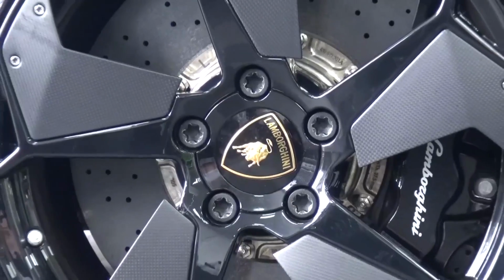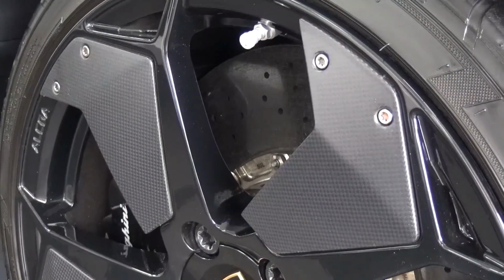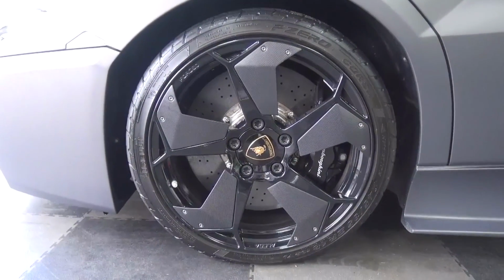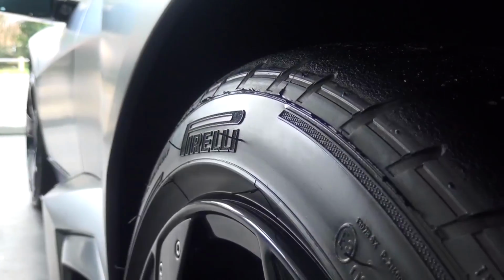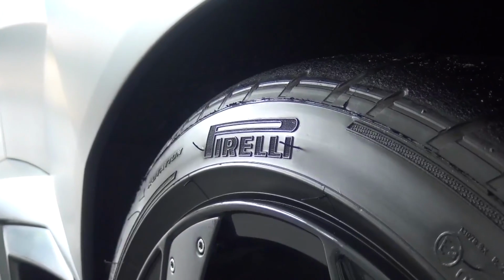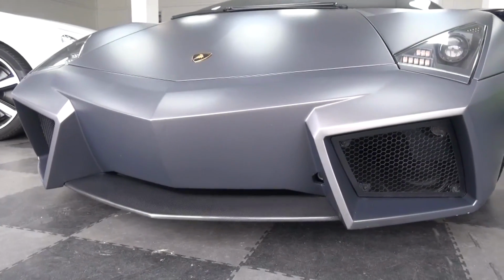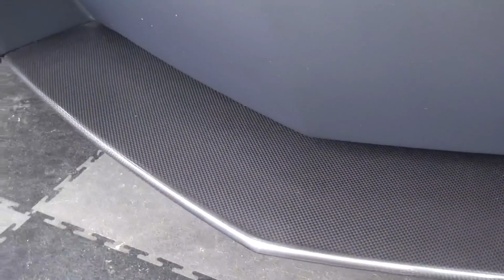The Reventón has 18-inch front and back wheels with Pirelli P Zero Corsa tyres. Within each wheel, carbon fibre fins have been screwed in. The turbine design isn't just aesthetic, it's also to apparently aid cooling. The new jet fighter-esque front is functional in terms of downforce and passing cooling air to the brakes, with a visible carbon splitter at the bottom.